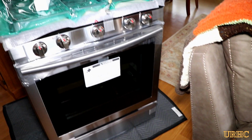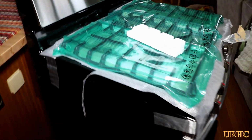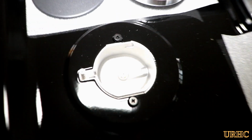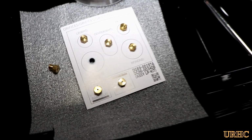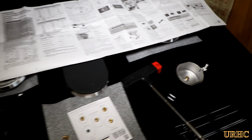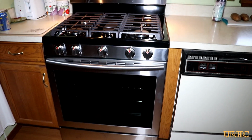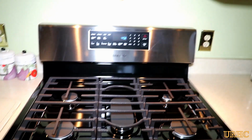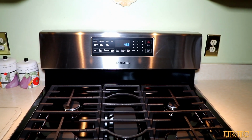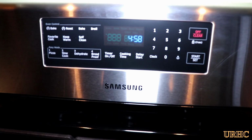It's a 5-burner stove, and it comes set up for natural gas. So basically, the first thing you have to do is some minor conversion. You change some orifices out there. They give you everything that you need, and you flip a little regulator pressure thing. And it's a really easy install. It just slid in place and hooked right up to the existing line. So, there it is. A nice shiny new stove that made my wife real happy.